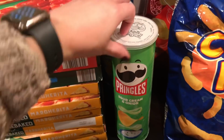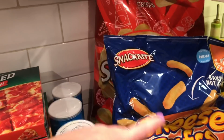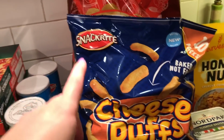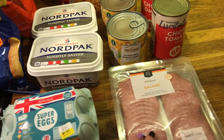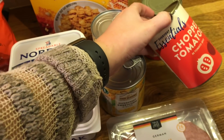We got some Pringles. Crisps for the boys, because there were a few other bits. I said, oh, you may as well top up on crisps. I needed eggs, marge, cereal, salami, tinned sweetcorn, and chopped tomatoes.